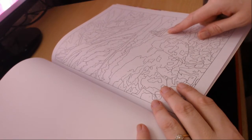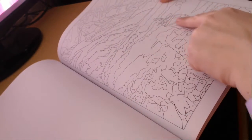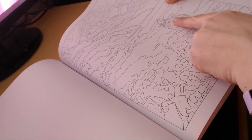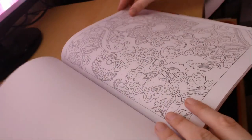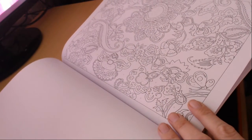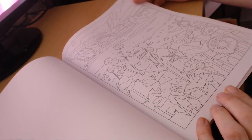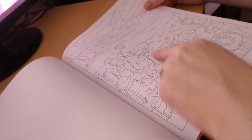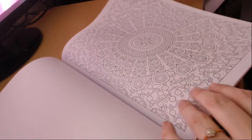Right, now we've got the mountains. On this one we have the lake, and we have someone in a canoe or a little rowing boat. Some more patterns, flowery patterns. This one, I think, is just another mountain scene. We've got the sun here, or is it the moon? And we've got some flowers. Another mandala.